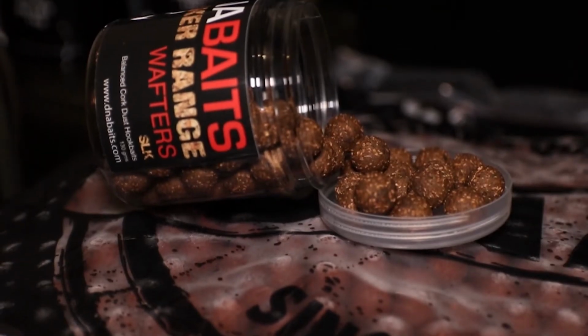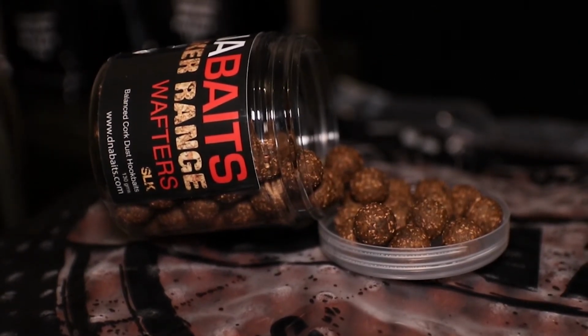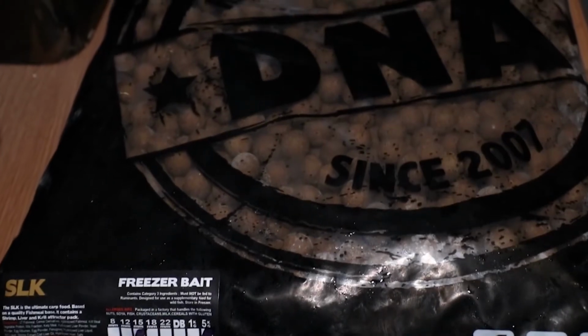Personally, I've used a number of baits over the years, and I used baits like krill and oily fish meals and things like this, so naturally the SLK stood out to me, and I've got some of the wafters here, so these ones smell incredible. Oh yeah, let's have a good old whiff of them. That SLK stands for shrimp, liver and krill, I believe, and yeah, you can really smell it. And I've chosen the wafters for my hook baits. These have a really pungent smell, and personally I love the smell of the krill, so that really stands out in this bait, and they're incredible.